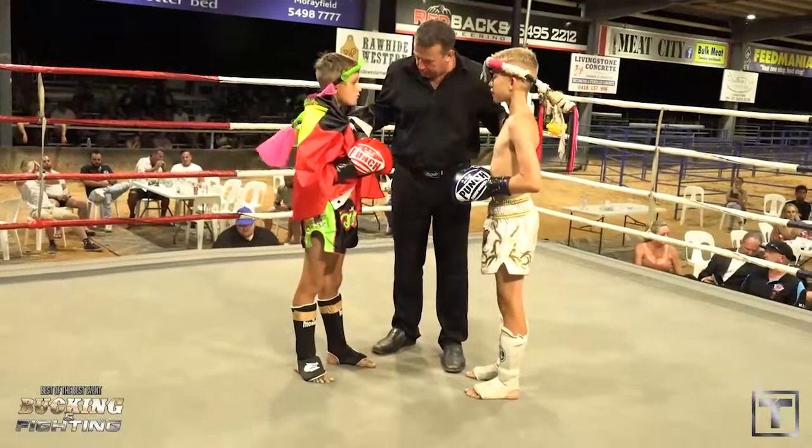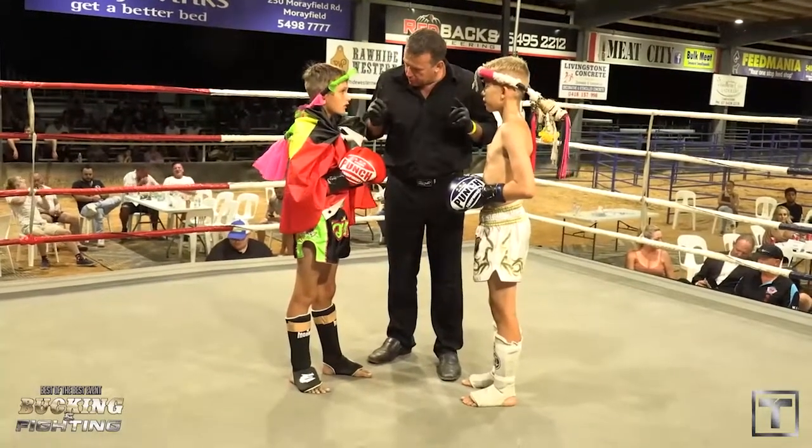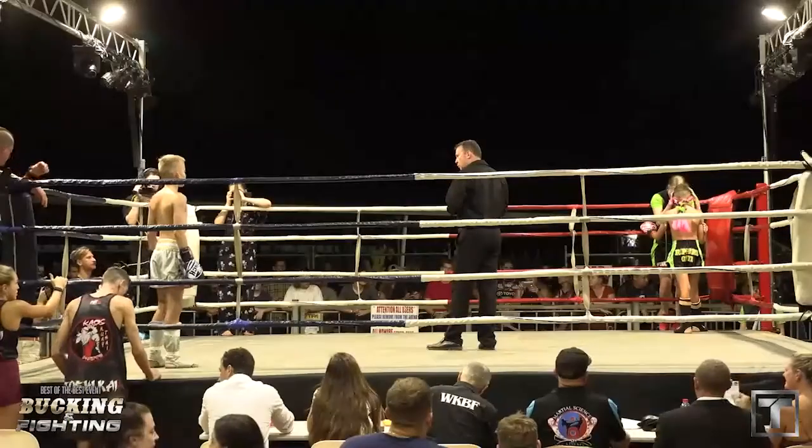As you can see, the juniors, they fight with shin pads. And the gloves look quite large on them as well. Receiving the blessing.